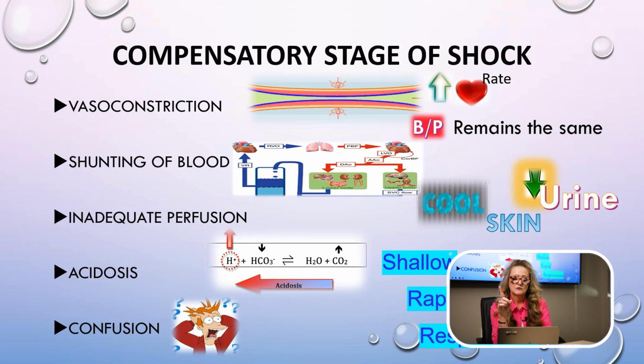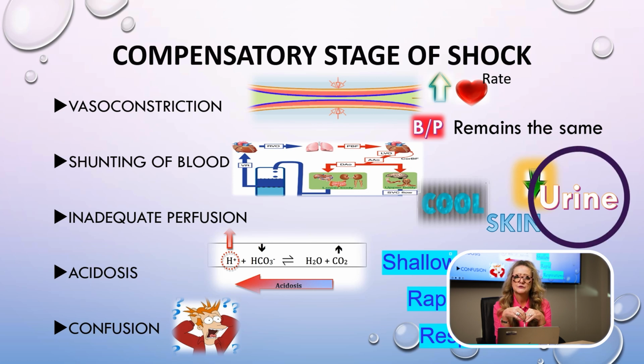So that increased heart rate, the shunting of the blood, you're going to have cool skin. Also our kidneys, everybody at the table eats first and the kidneys get the crumbs if there's any left. And so if we don't have blood flow, we can't make urine, right? That is an earlier sign too that we start to notice, the urine output decreases. If you don't have enough urine output, then you don't have enough blood flow, okay? It all boils down to peeing.